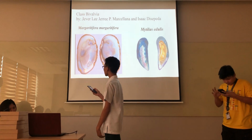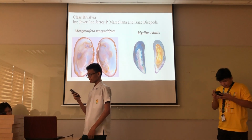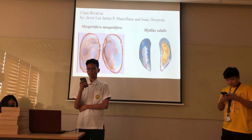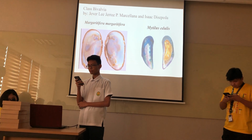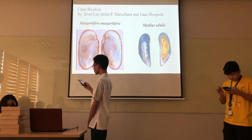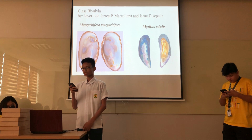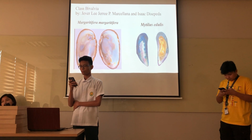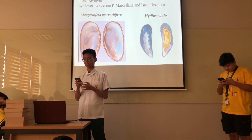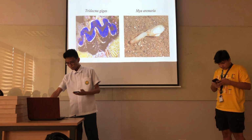The first one is the Margaritifera margaritifera. It is the freshwater pearl mussel, and it is an endangered species of freshwater mussel. It's an aquatic bivalve mollusk in the family Margaritiferidae. The next one is the Mytilus edulis. It is the blue mussel, also known as the common mussel. It is a medium-sized edible marine bivalve mollusk in the family Mytilidae.